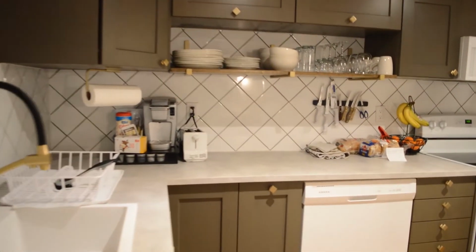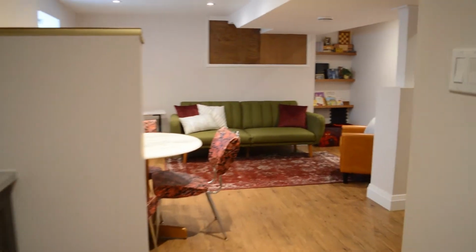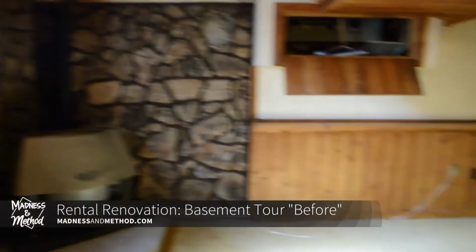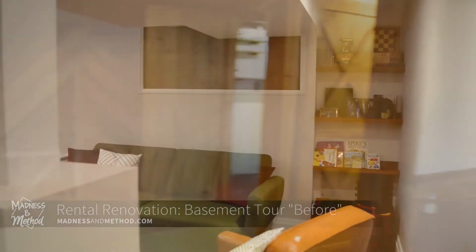Our basement only has 7-foot ceilings, but we managed to get a lot of cabinets and space into the kitchen, and adding a lot of new lights, more open space and less paneling makes it look a lot bigger and brighter than what it used to be. We did add a hallway that goes into the shared laundry room, and I didn't share it in this video, but I'll include photos in the blog post.